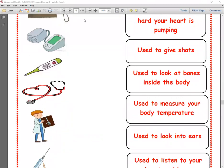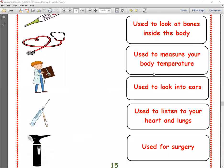Stethoscope is used to what? Stethoscope is used to listen to your heart and lungs. X-ray image, used to look into your ears? No, X-ray image is used to look at the bones inside our body. Syringe and ampoule, used to measure? No, used to give shots. And the last one, the otoscope, is used to look into your ears. Junior 3. Okay, turn the page.